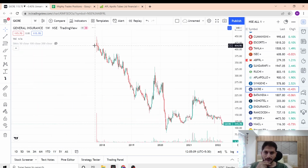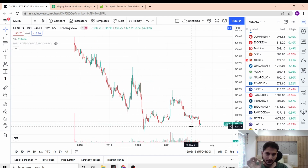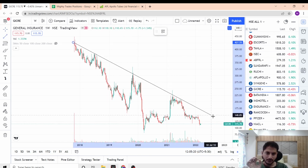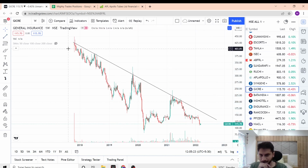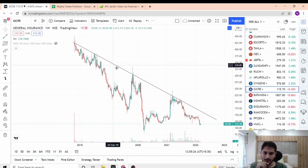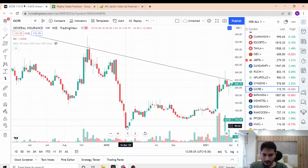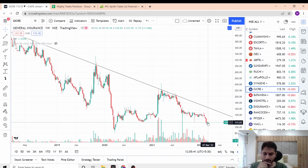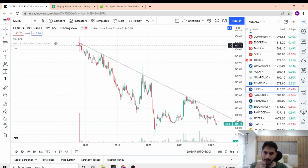Okay, so this stock has been in a downtrend since 2018 and it's currently available at close to its most recent low right now. And this looks like the resistance line. This is the clear resistance trend line that's been followed, and it's very close to its bottom. The bottom that it made in the COVID fall was approximately, let me zoom in, here, around 90 rupees, and right now the stock is available at 118 rupees. So there's no bullish trend.